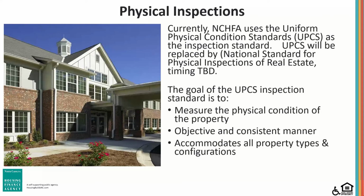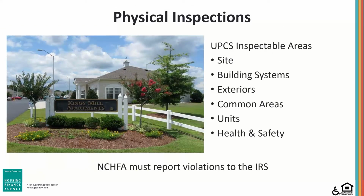Currently, we use the Uniform Physical Conditions Standards. We know that we'll be transferring to Inspire coming up. The inspectable areas, as Sandy mentioned earlier, are the site, building systems, exteriors, common areas, units, and health and safety. So the site is going to be the grounds. The building systems are examples like your elevator, your fire alarm system or your sprinklers. The exteriors are your siding, your windows, your roofs. Common areas are the laundry room, fitness centers, meeting rooms. Units are inside the units. And then the health and safety is going to be items such as your fire extinguishers being out of date or smoke detectors being removed.